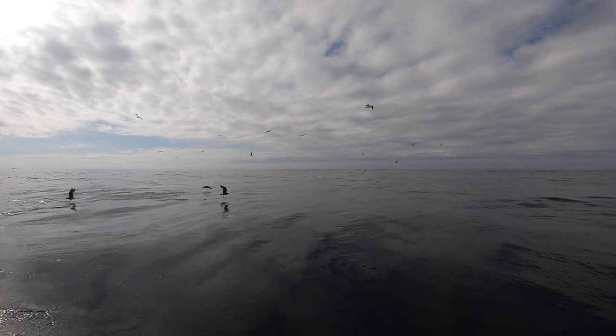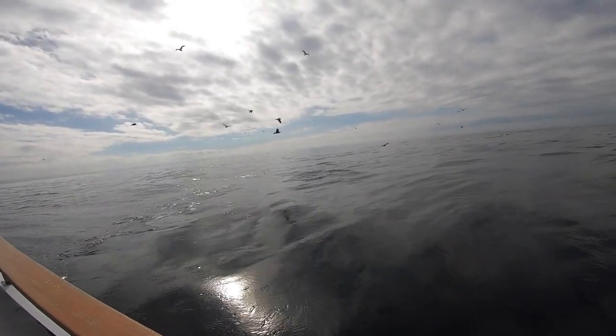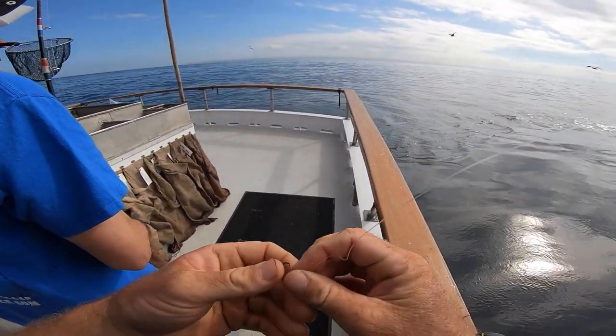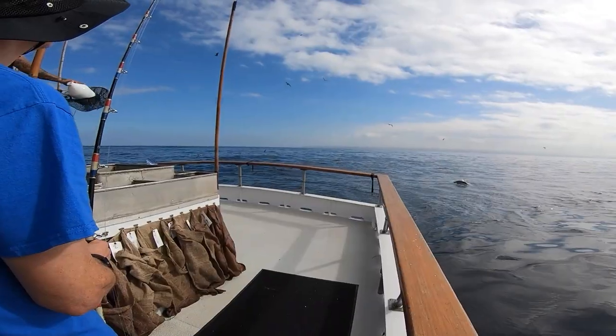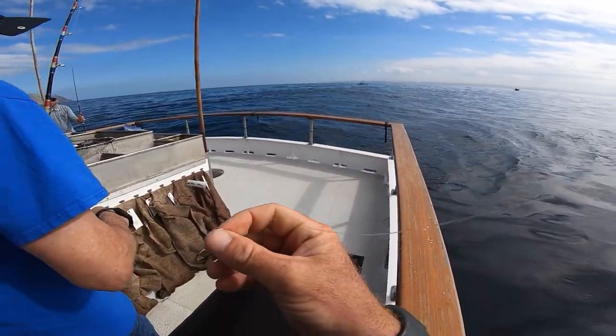Have you been out on any of the boats for Dorado? Is that yellowtail? Oh no, that's seal. Seal. Yeah. That's seal.